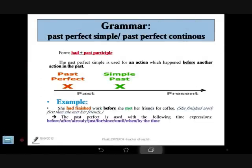Now, the main lesson of unit number 2 is a grammar lesson, and it's about the past perfect simple and the past perfect continuous, which students see for the first time in the second year of baccalaureate. The past perfect is already past, it's already a finished action. We use it for an action which happened before another action in the past. Maybe the timeline can help you.